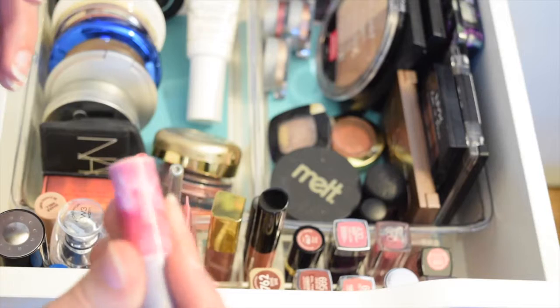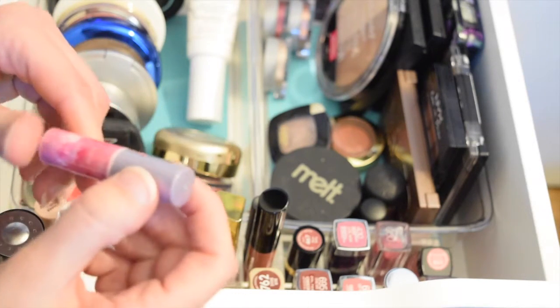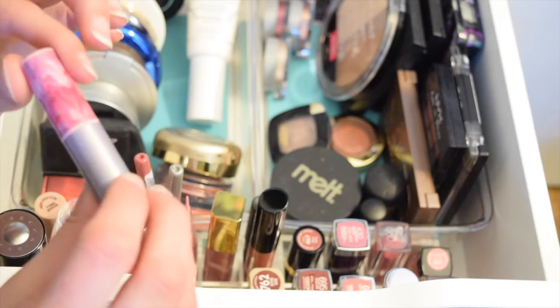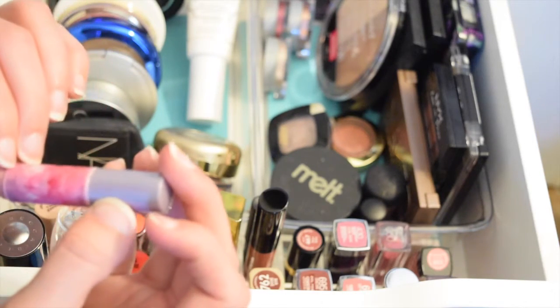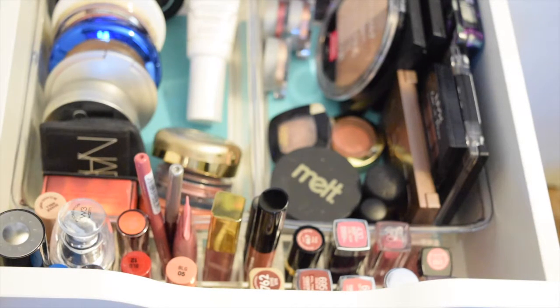And I'm going to keep out the Tarte one as well. This is the Tarte Energy. It is one of their lip surgeons. So I will keep that out. And is that everything? I always get so excited to film these videos and then it just goes by so fast. So let me put my basket together and see if I need to pull anything else or what. But I'll be right back.